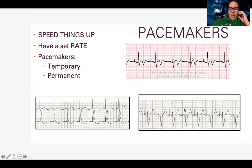And then last but not least, you can actually pace both. You can have a pacemaker for the top of the heart and the bottom of the heart. This is what they call an AV, or atrial and ventricular, pacemaker. You can see there's a little line before the P wave and the QRS, which shows both the top of the heart and the bottom of the heart are being paced.